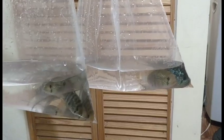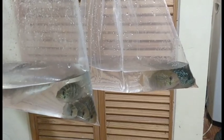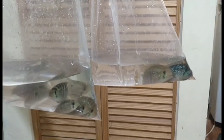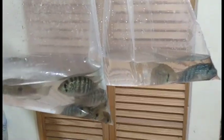All right, so it's the next day and we ended up throwing back a couple of the acaras as well as the sardine, and well, Sachin took the crabs. So in total we have 11 of them.